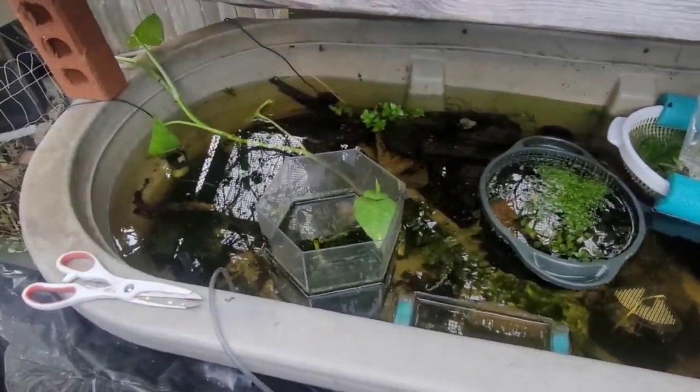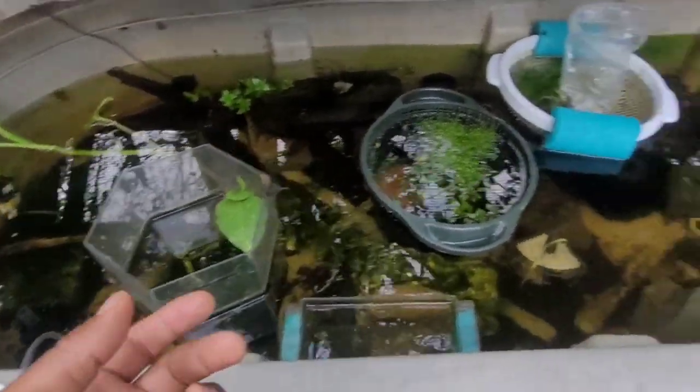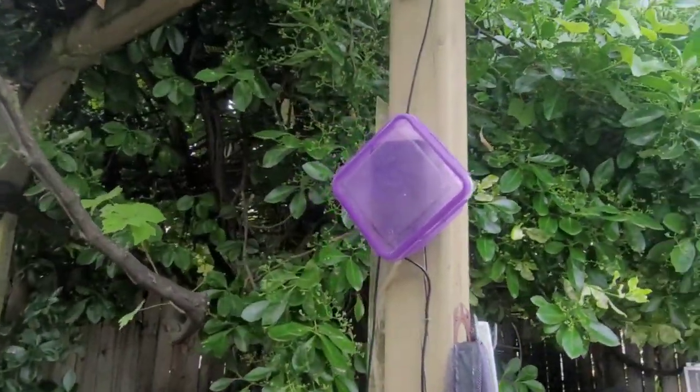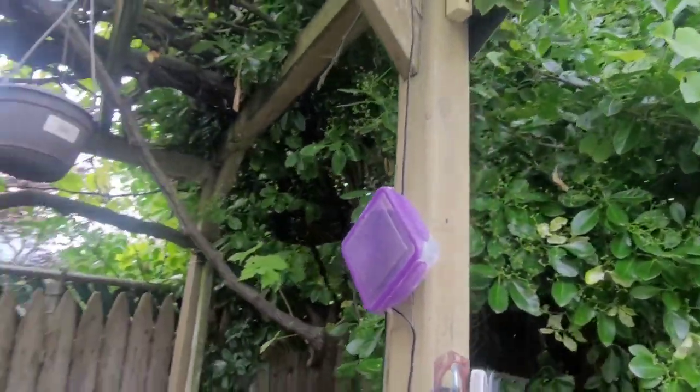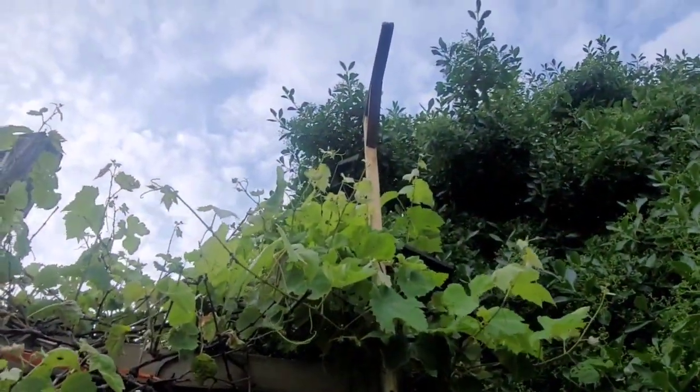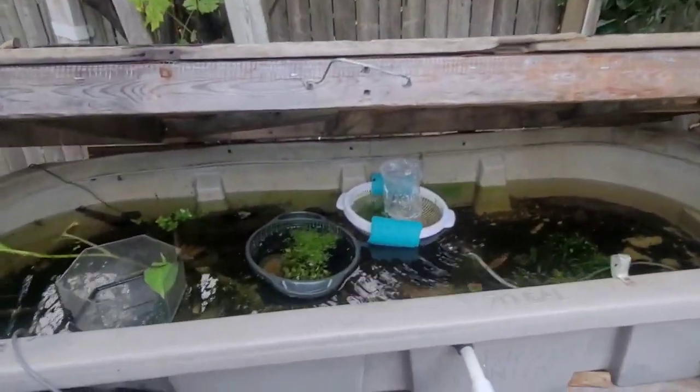But yeah, self-sufficient system comes to life. Nothing to do. Solar powered air pump doing its job, pumping nicely. I got my little enclosure so it doesn't get wet. Solar panels are up. I'll add a few more, and that's it.